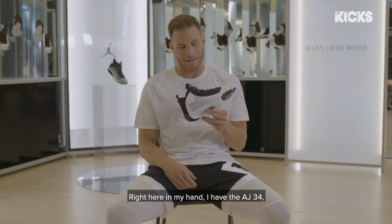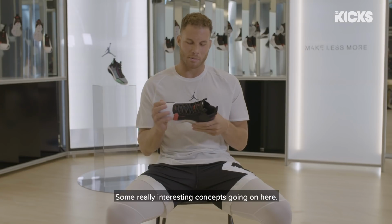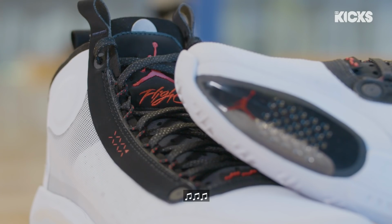Right here in my hand, I have the AJ34, the newest member of the Jordan family. Some really interesting concepts going on here. A lot has gone into it, and this will be the shoe that I wear for the first time this year.